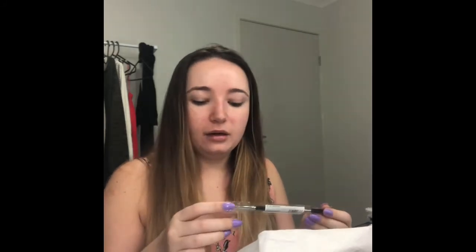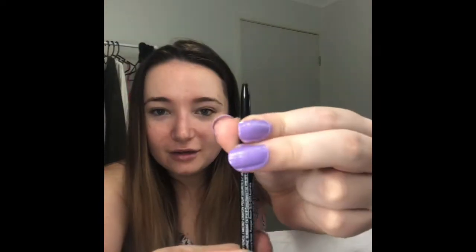Then we got a brow brush, so you've got the spoolie on that side and then the actual brush part for drawing them in, the gel. And then there is a micro brow pencil. It is very, very thin, so it has a spoolie, so we got 2 spoolies, so why not, right? Oh yes, that is what you want. That is so tiny. Look at that, you can barely see it. That will work nicely for getting into those fine little corners.